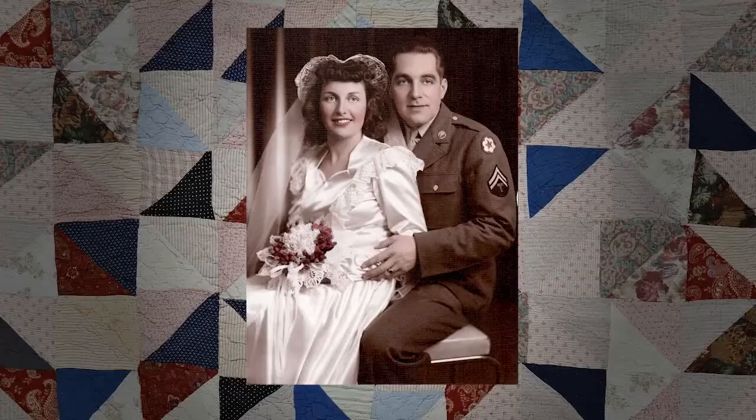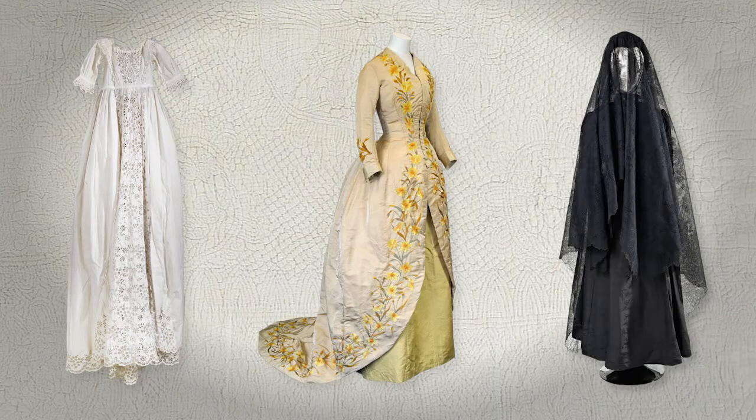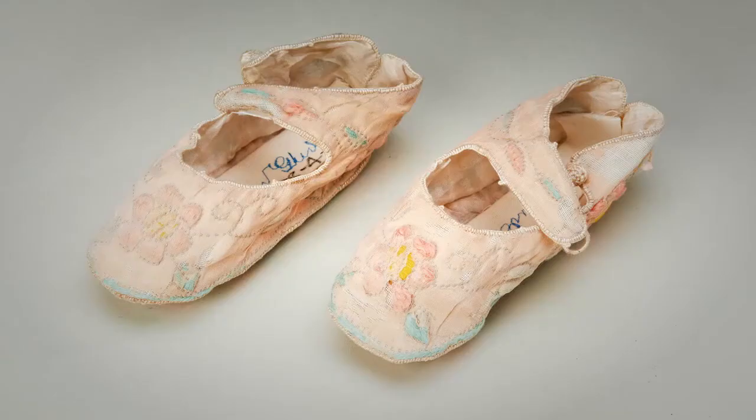So this year's exhibition at the American Museum is called Hatched, Matched, Dispatched and Patched. And it's a celebration of major milestones in people's lives, births, marriages, deaths, as explored through textiles. People start by coming through into the exhibition in the hatched section, where we explore birth and christenings.